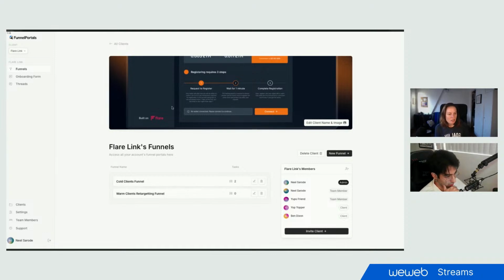Essentially that's most of the interface. That looks amazing. I really love it.